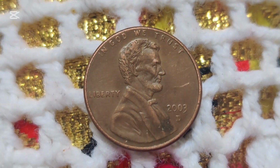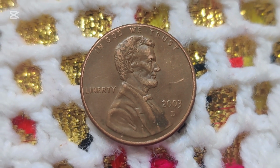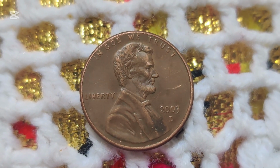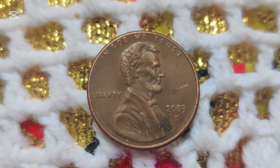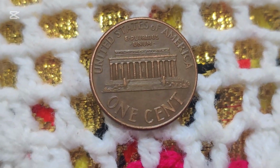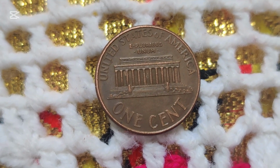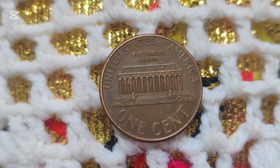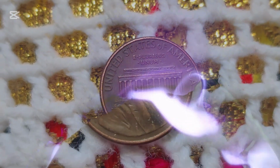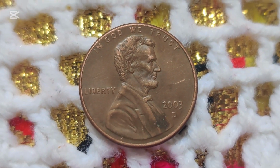That means your little copper-colored coin could be worth more than 17 times its face value, or even more if it's a rare gem. So, the next time you see a penny on the ground or dig through your change jar, don't overlook it. That 2003 Lincoln cent might just be a hidden treasure. Whether you're a seasoned numismatist or a casual collector, it's always thrilling to discover that something so small could be worth more than you ever expected.